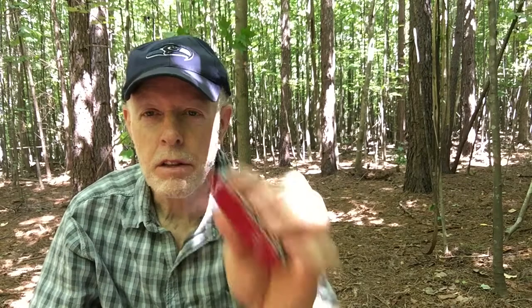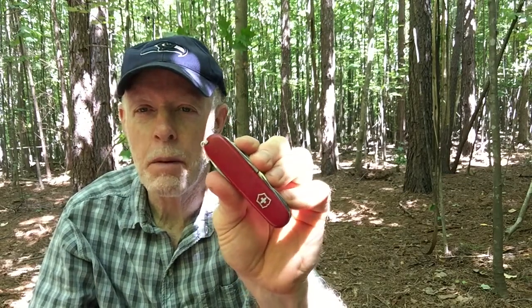In my opinion, this is the best knife that I could ever want to carry in my pocket. I like it a lot. There's 3 features in it that I really like. It's a Swiss Army knife. It's not the magic knife. It doesn't have a locking blade that comes out, but it has 3 things.